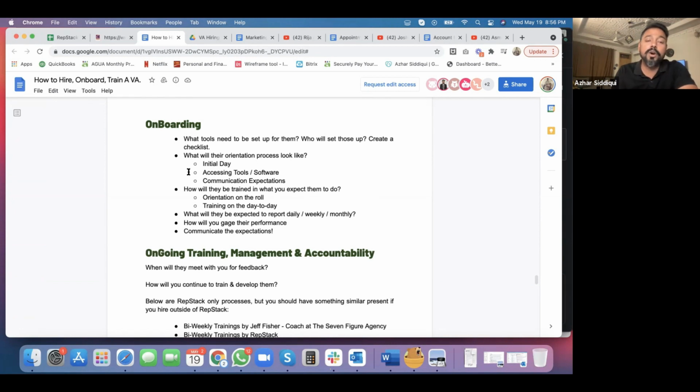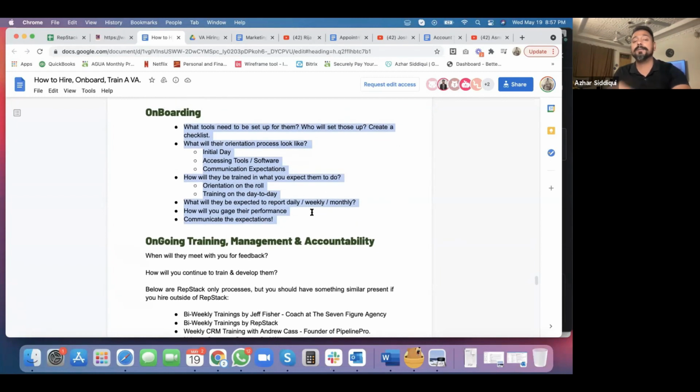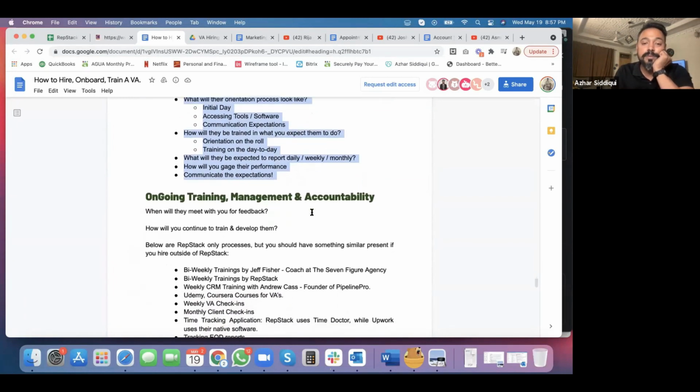We have a really great onboarding process where our account manager, the VA, and the client are on that call. We've already gone through the pre-onboarding process, so the onboarding process gets a lot easier. Most of these things are already taken care of in the pre-onboarding process, so it's a lot easier if you decide to go with RepStack. But if you're doing it on your own, then just make sure that you follow this guideline, and you should be good to go on that.